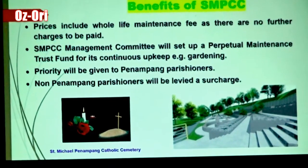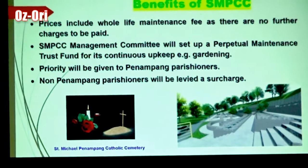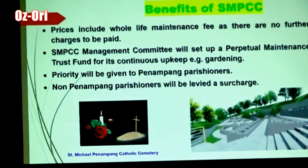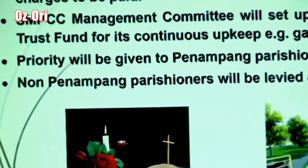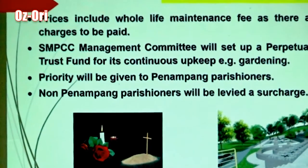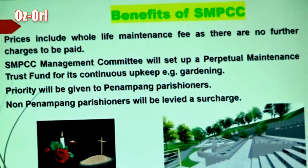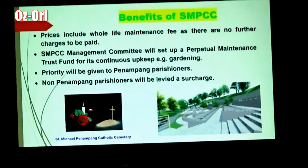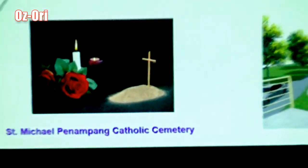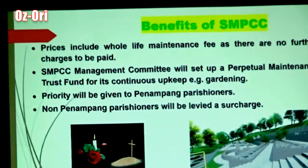And the management committee, why would this cemetery be so special? It's because we have a management committee to look after it, to make sure that it is kept in perpetuity. It's not that in the first few years it's all complete and beautiful, but further down the line it will be abandoned. No. Because we are a caring community, we will take care of it.